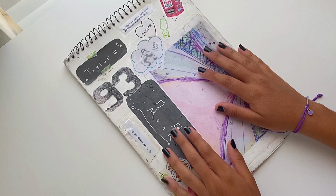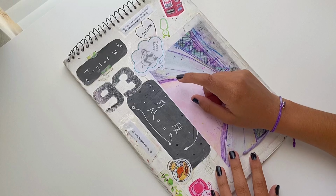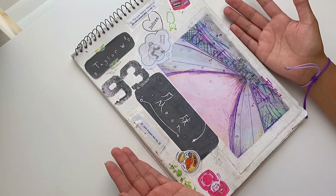Is my phone duct taped to my desk lamp? Yes, it is. And here is my freshman year sketchbook.